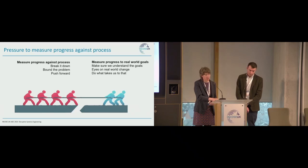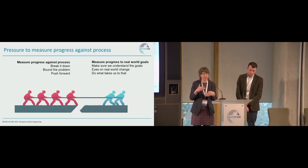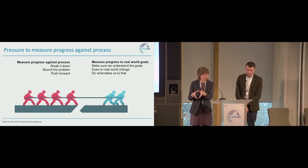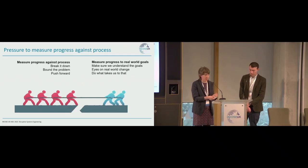On the other hand, we want our systems engineers and our engineers in general to have that line of sight to the system working in the real world and the problem space. We want them to understand the goals and what it's like to use this system and have their eyes on that real world change and be aware when we're moving towards delivering value and meeting that goal and when we're not. And this isn't always the same thing as making progress along a well-defined process.